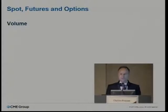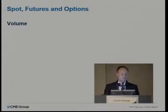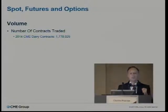Let's talk a little bit about volume, some quick terminology that you hear all the time. Volume versus open interest. What is volume? Volume is the number of contracts traded. What do I mean by that? You go into the futures market, you buy a futures contract or sell a contract. You're holding that position. That's not volume because those contracts have not been offset yet. Once you offset a futures or options contract, meaning taking the other side of the position that you put on, that counts as volume. In 2014, we traded close to 1.8 million dairy futures contracts.